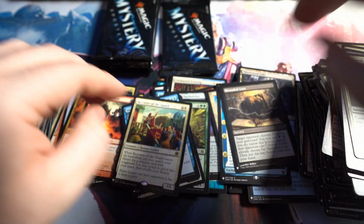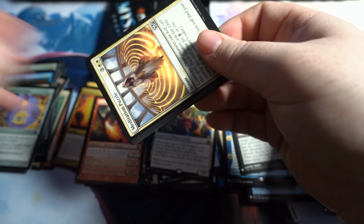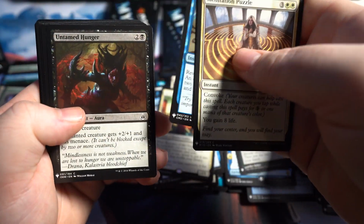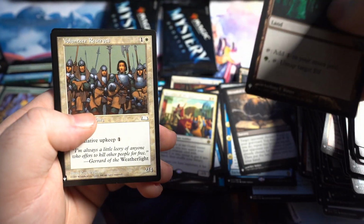So that's an uncommon. There we go. Recruiter of the Guard. Used to be a pretty decent card. I think it's down to like $10 now from like 20 or 30. Poor Battle Bond. All the expensive cards in Battle Bond reprinted. The boxes were going up in value pretty nice, too. Well, then all of them were reprinted.